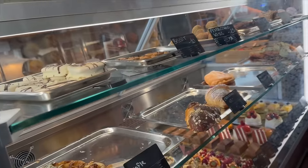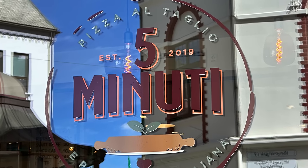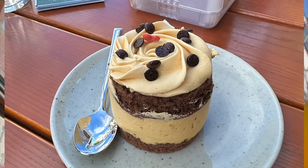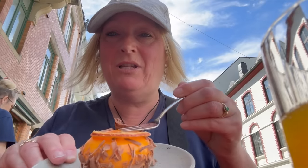Ooh, what you got there, Nettie? Hi there, I'm going to do a review on this amazing cake. We've been in this lovely shop called Five Miniti, and the cakes look absolutely amazing. I asked Simon for a lemon meringue, and he forgot about that, and he got me this other one, but it's orange and mascarpone, and it does actually look amazing. So has he made a boo-boo, or has he done something amazing?